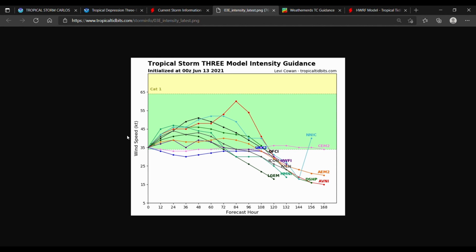In terms of intensity guidance, it's going to stay a tropical storm. I don't think it's going to get to Category 1 status, especially since it's very far out west, and it's going to take a turn to the north. So, I think we just see a tropical storm here, and that's about it.